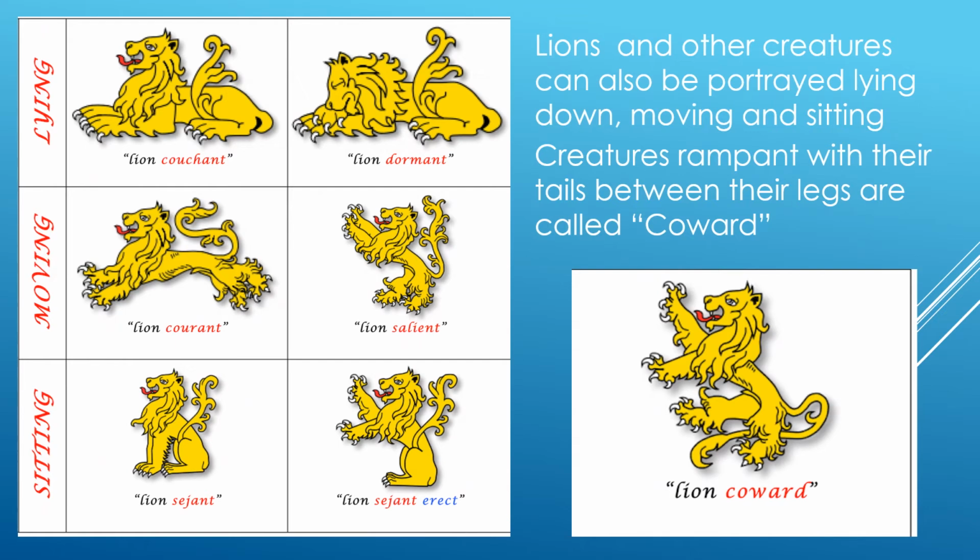The lions can also be shown lying down, moving, or sitting. The lion couchant is literally a lion sitting down. The lion dormant is a lion lying down and asleep. The lion courant is a lion which is leaping.